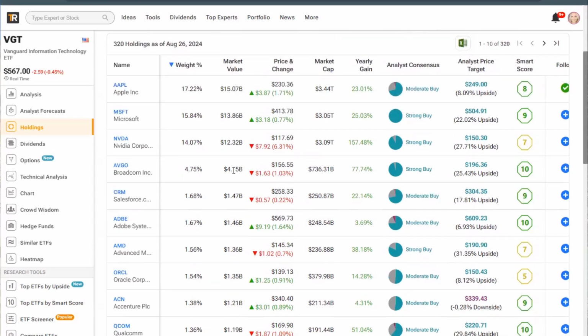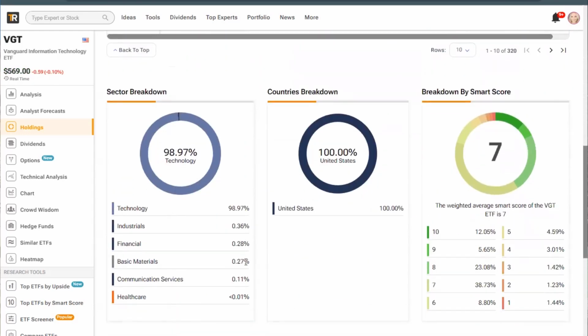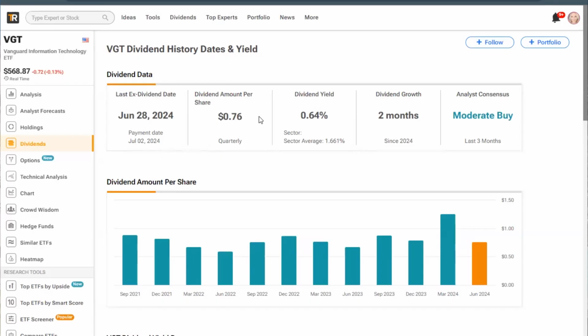Other names in the top holdings here include Broadcom, Salesforce, Adobe, Advanced Micro Devices, Oracle, Accenture, and Qualcomm. The ETF is primarily focused on technology and 100% in the United States. The ETF does pay out a slight dividend as well, with the current quarterly dividend being 76 cents per share for a dividend yield of 0.64%.